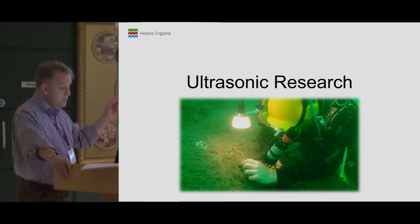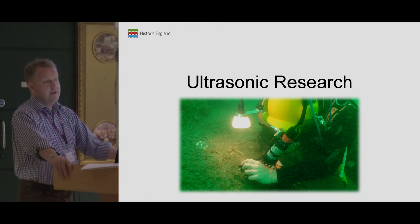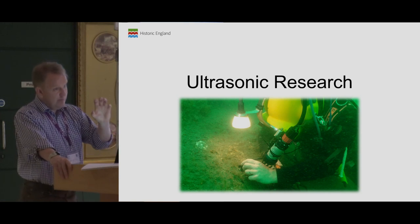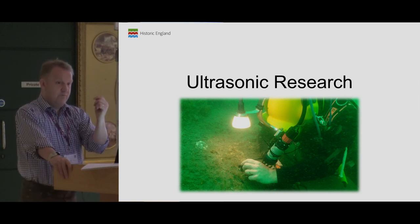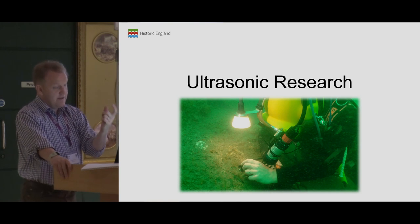So here we are using an ultrasonic thickness gauge. This is a piece of equipment used by the offshore oil and gas industry, using ultrasonic sound put against the metal structure and recording the acoustic reflection and therefore thickness of that metal structure.